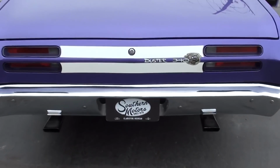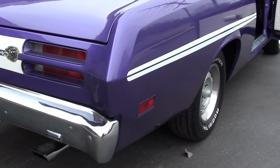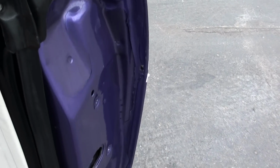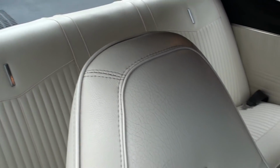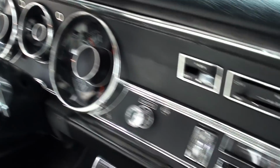Good car, good quality car. Car's nice and clean underneath. There's a little spot here where you can see the clear coat is kind of reacted. I'll have the guys fix that. Seats are nice. That dash is in good shape. Steering wheel's in great shape. Again, the gauges are nice and clear, and stock radio's in the dash, aftermarket mounted underneath.